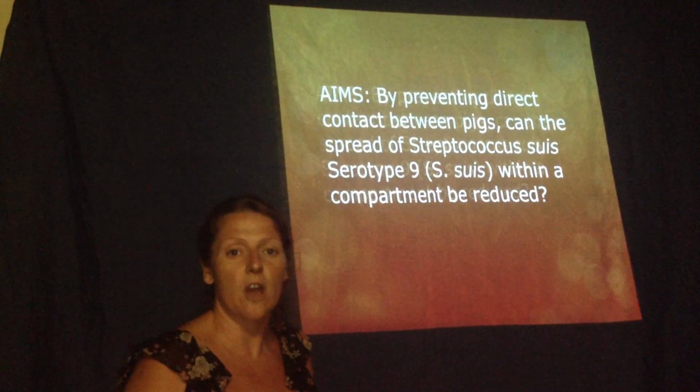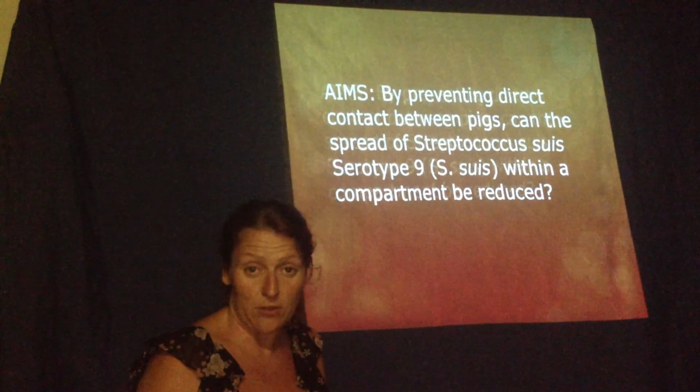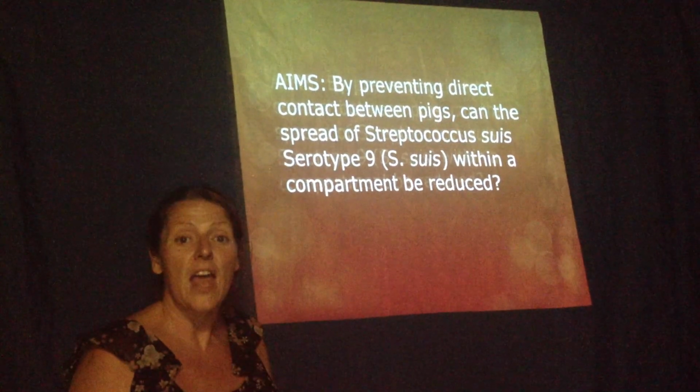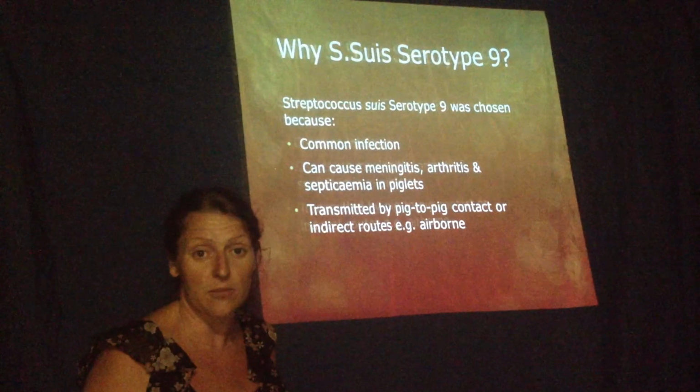This study looked at whether or not the rate of infection of Streptococcus suis amongst pigs could be reduced by having them in separate compartments and not having direct contact amongst some of the pigs.